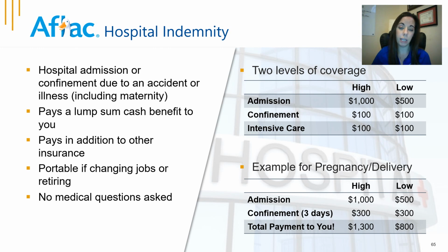We have a low plan and a high plan. The high plan covers admissions up to $1,000 and the low plan covers admissions up to $500. The confinement and the intensive care on both high and low are equal. So there's an example here shown for pregnancy or delivery, just with that different admission benefit of $1,000 or $500 with confinement of up to 3 days, and you can see the difference in the total that's paid to you.